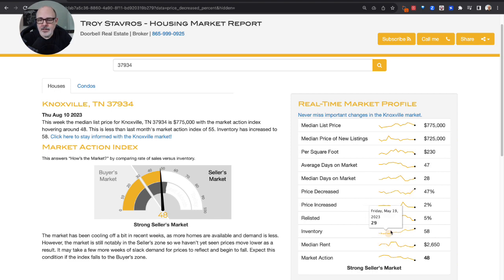Inventory down here has trended up, so we are seeing more inventory over the last 3 months. Median rent has actually held fairly steady, with the median rent in Farragut being $26.50. And the market action index has actually trended down, which we saw here. We've seen it go from 58 down to 48. So that just says that it might be decelerating a little bit, but yet we're still in a strong seller's market.